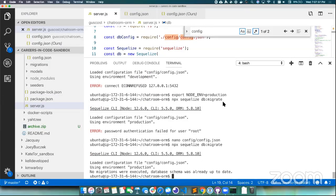Boom. All right, so I did this yesterday. So I see no migrations were executed. Database schema was already up to date. So it actually did connect to the database.